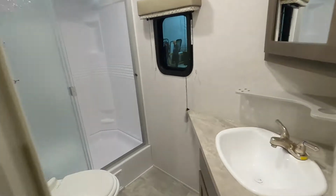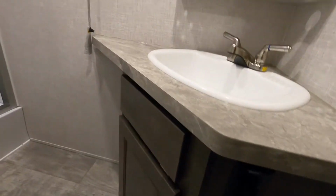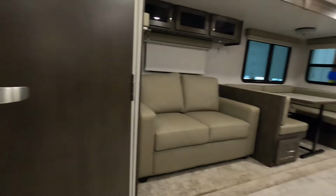Coming into the bathroom. Nothing to talk about in here except for your 110 next to here. And to maintain your plumbing, keep an eye on your plumbing as you go down through time, just like you would at home.